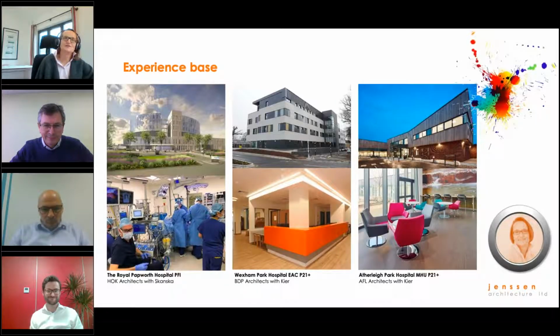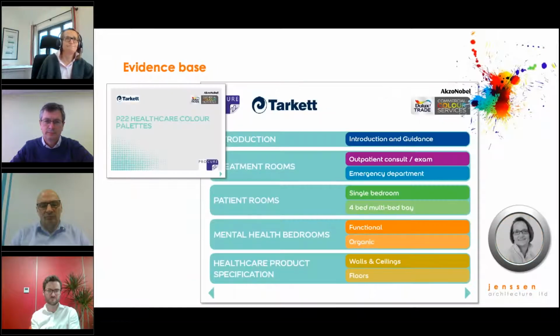It's amazing the difference a splash of colour can make, and I guess we're going to come on to that in the discussions today. Healthcare architecture and design is all about collaboration and building on the experience base to develop the next level of exemplar designs and the next evidence base. It's about making the most of the opportunities to deliver added value across healthcare schemes, and we all recognise the inherent benefits that colour brings, and I guess we're going to talk a little bit more today about specification and detail and innovation on the actual finishes themselves. So we'll just move on to the next slide.